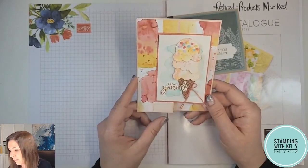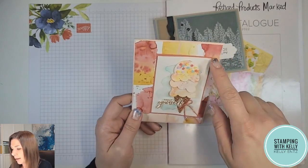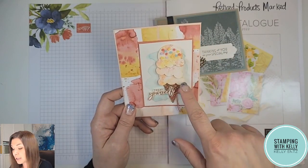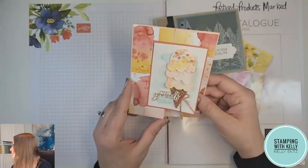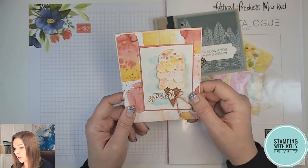This is another fun club project that we created. This is a designer series paper that we had before, and then we created all the colors here on the ice cream scoop. The punch is 50% off right now, and the stamp set is also being retired. So it's a really fun product that you can put together into a whole bunch of different projects in different ways.